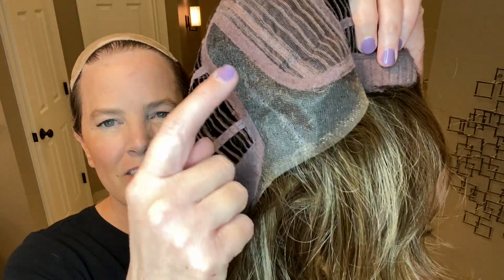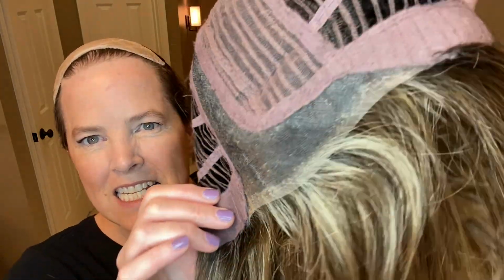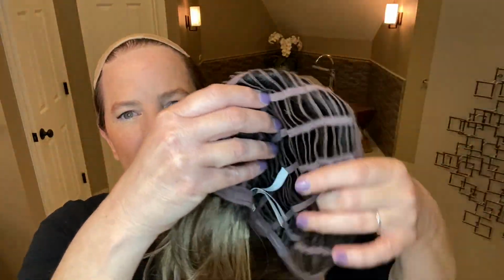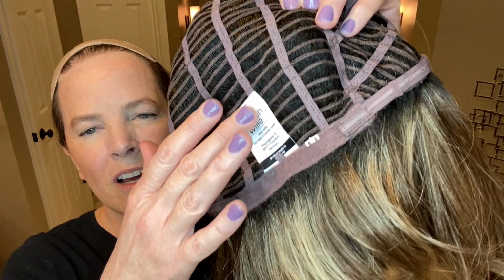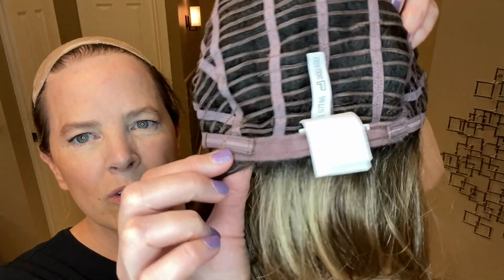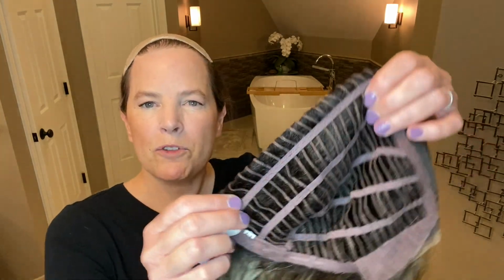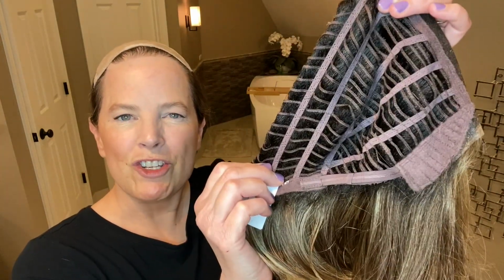Here we have a left mono part, and you can see I've added some powder there to help accentuate that part line. Extended lace front, a standard nape, not an extended nape, and Velcro style adjusters. Looks like I've loosened this one as much as it'll go. But having said that, this fits my 22-inch circumference very comfortably, and this is a nice and stretchy cap.